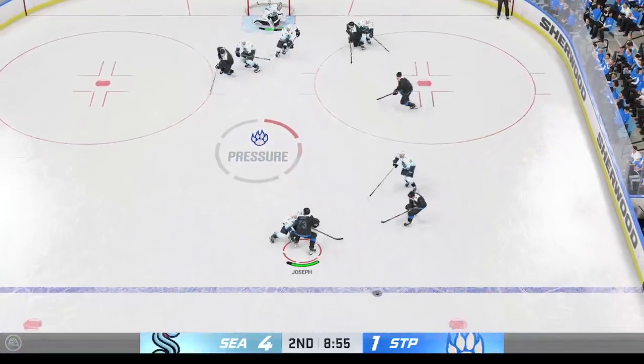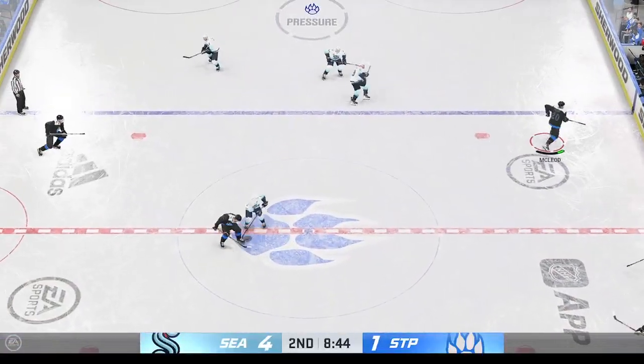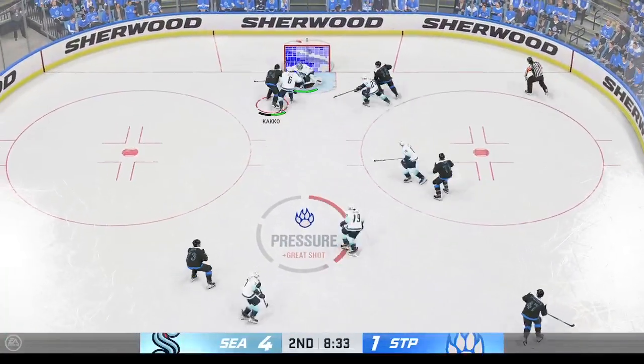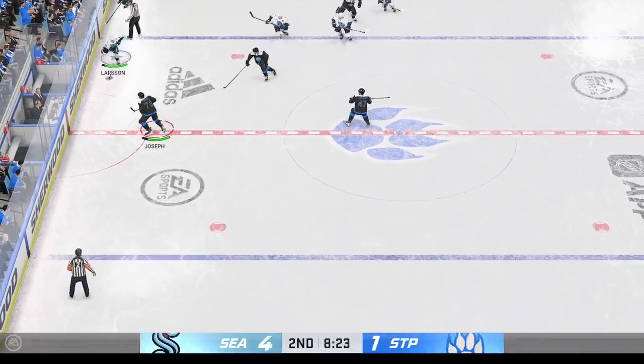Handles it along the blue line. And the puck departs the zone. Dished on over to Moore. And sends it just out of reach. Here's a pass to the middle. And he denies that great opportunity there.